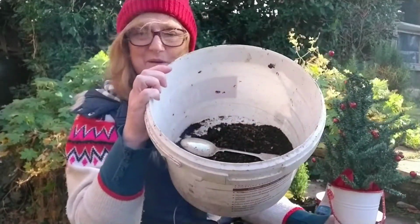So let's get gardening. At this point, I should say, I am absolutely in no way a gardener. My husband is the one that does the gardening. I've even had to ask him where the potting compost was, because I couldn't find it when I did my brief cursory look around. But I have in front of me potting compost.